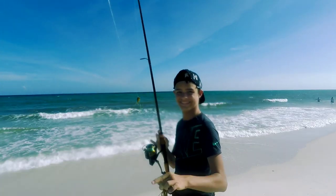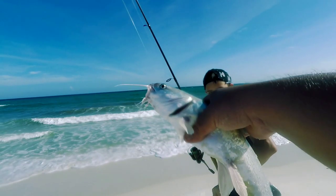Chilling my dude Hayden here. And this is where the GoPro started acting up. I appreciate that, GoPro. It's kind of unfortunate because the next cast, my son's friend Aiden ended up catching a ladyfish. Then a cast after that, I caught a nice size whiting. But anyways, I'm going to catch you guys on the back porch.